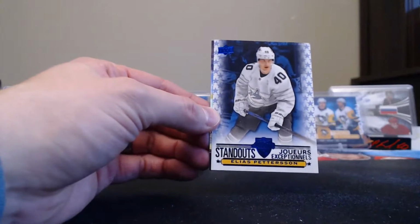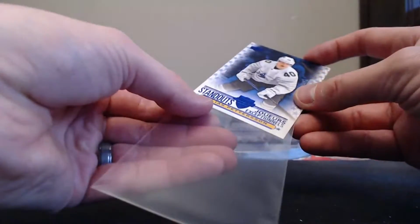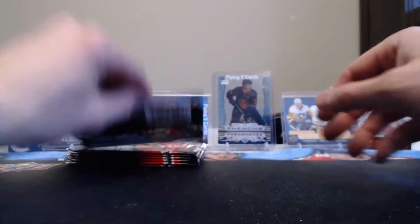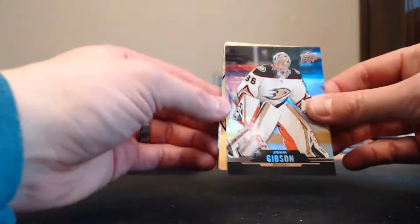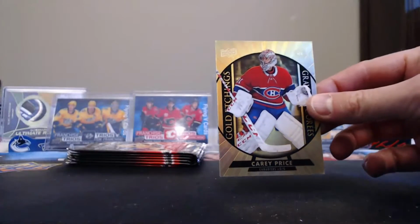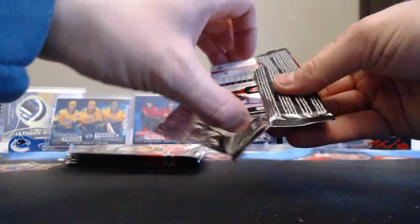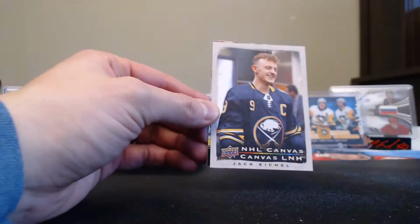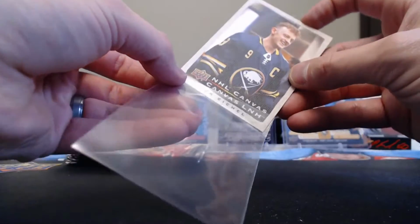Next up, for the Vancouver Canucks, Elias Pettersson, All-Star Standouts. Montreal Canadiens, Carey Price, gold etchings. For the Buffalo Sabres, NHL Canvas, Jack Eichel.